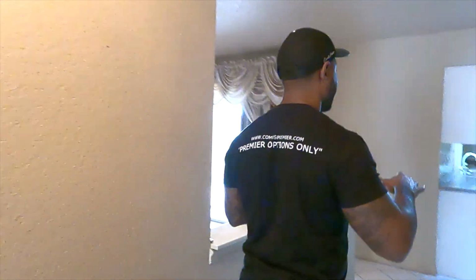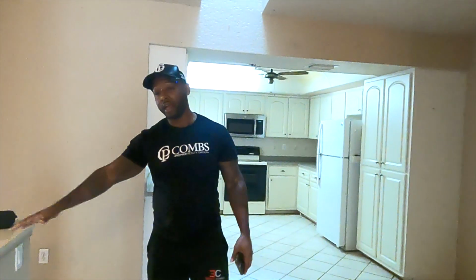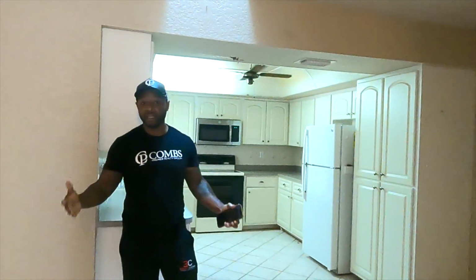We have wash and dry, which I love. See, the guts and the bones of this house are perfect. We have a new roof already. It's a block foundation. I mean, the overall condition of the house is nice and decent.